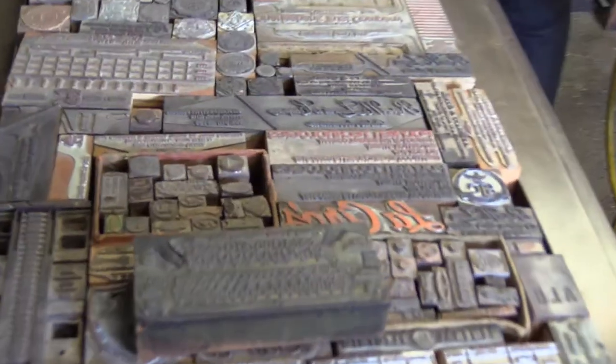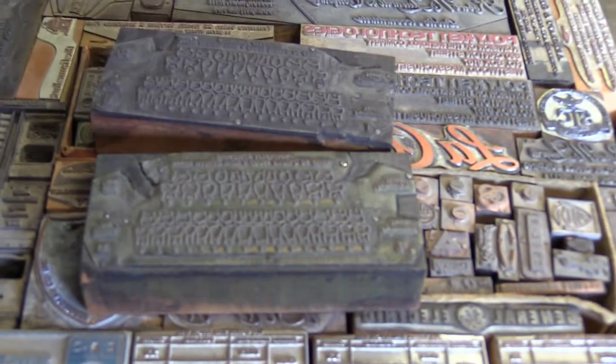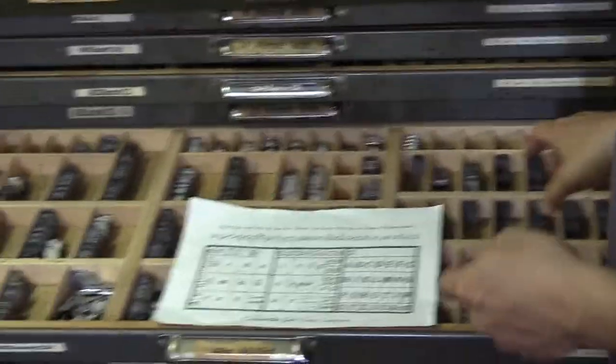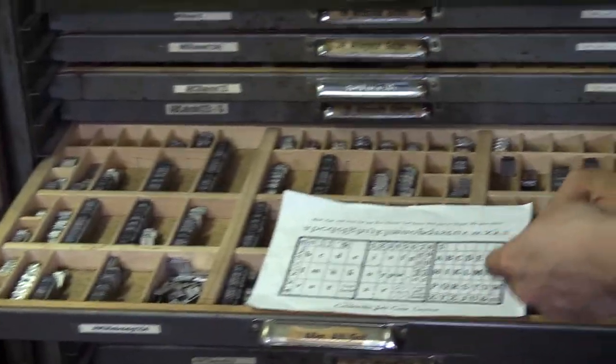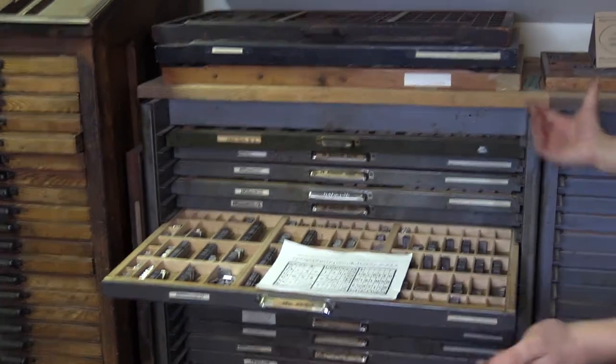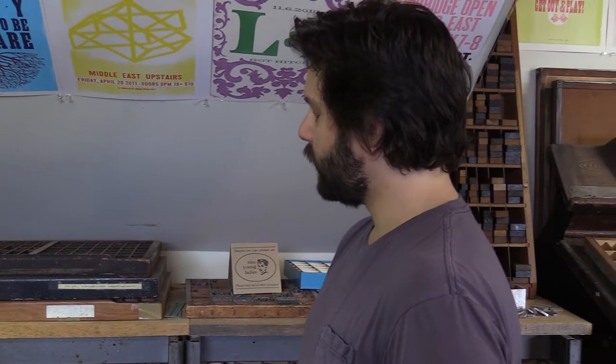These are kind of funny. Those are dental plates, right? So a dentist office would have those printed and then they could mark teeth that needed to be worked on or note cavities. We've got capitals on the right-hand side, lowercase on the left. And it is organized sort of based on usage. So the lowercase e has the largest compartment, which means we can fit the most amount of characters in there because it is the most commonly used character in the Roman alphabet.